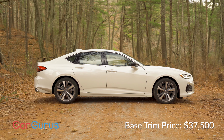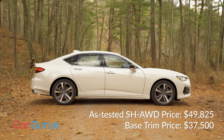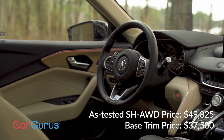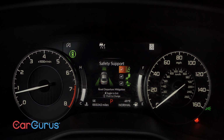The 2021 TLX starts at $37,500. Don't order that one. My car is $49,825 with destination because it has the advanced and technology packages plus all-wheel drive. Those give you the upgraded interior, leather, and obviously more tech. But lots of luxury comes standard, as do all driver assists, and they're good at centering the car on highways.